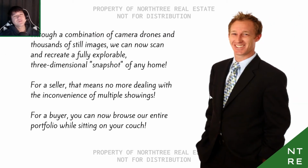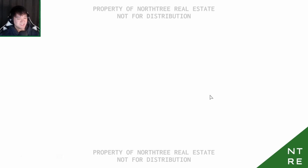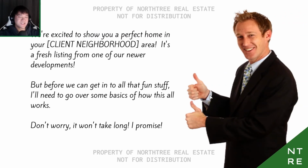Through a combination of camera drones and thousands of still images, we can now scan and recreate a fully explorable three-dimensional snapshot of any home, even if you don't intend to sell yours. For a seller, that means no more dealing with the inconvenience of multiple showings. For a buyer, you can now browse our entire portfolio while sitting on your couch. I can imagine that a lot of the outside scans is actually just from Google Maps. We're excited to show you a perfect home in your client neighborhood area.